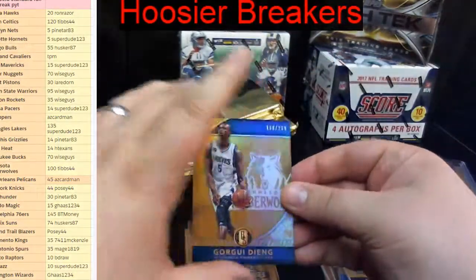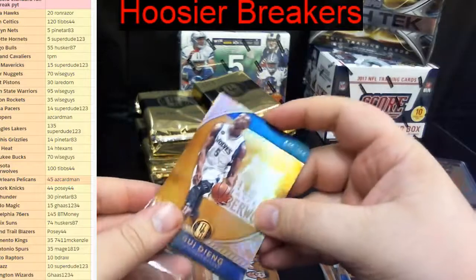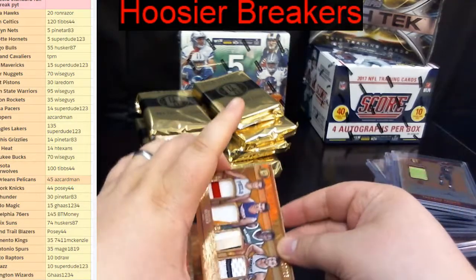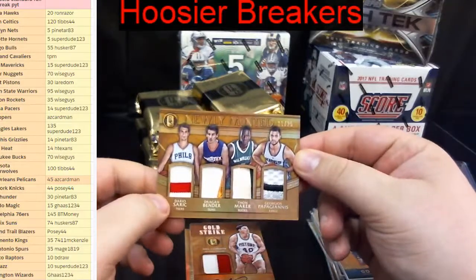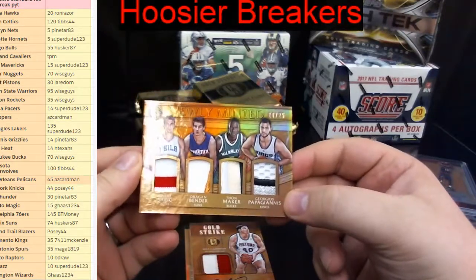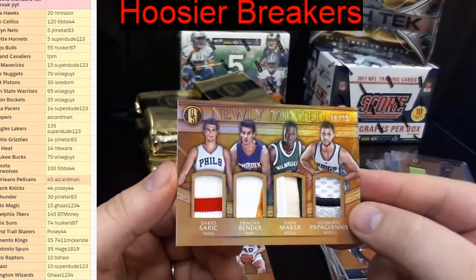For the Warriors, dang. 139 out of 269. And our quad. Yep, there you go. Dario Saric, Bender, Thon Maker, and Papagiannis. Sick one. 10 out of 25. So somebody has to own 75% of this card. So I'm pretty sure this is going to be random.